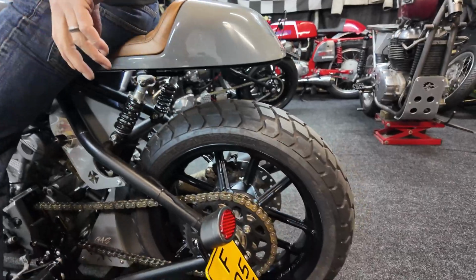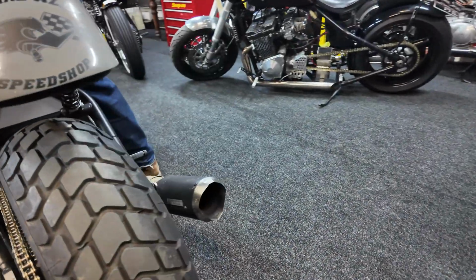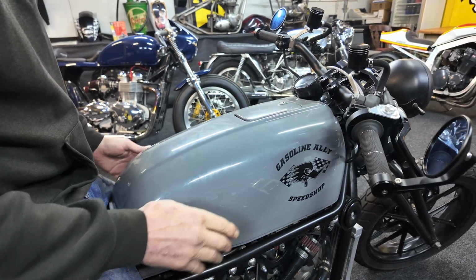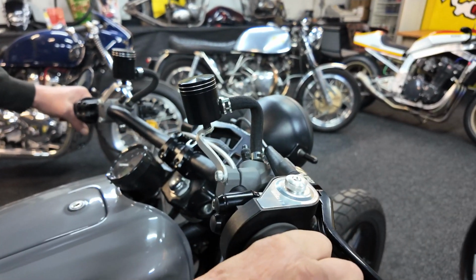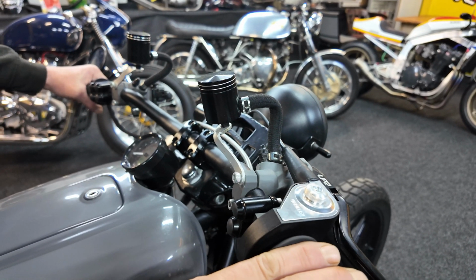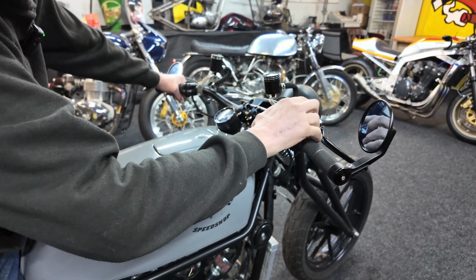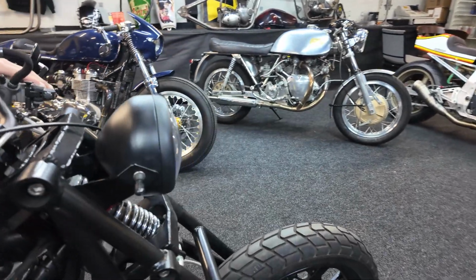We've got KTM wheels. This is actually a fuel tank off of a CB750, but it fitted the lines on the frame perfectly. Complete custom rewire with Motogadget systems, not Motogadget indicators, but certainly there's a digital speedo, rev counter, set of our girder forks on the front, which runs a Hagon shock.